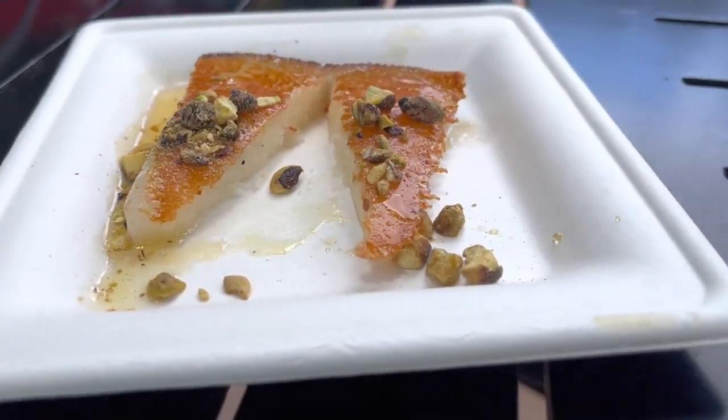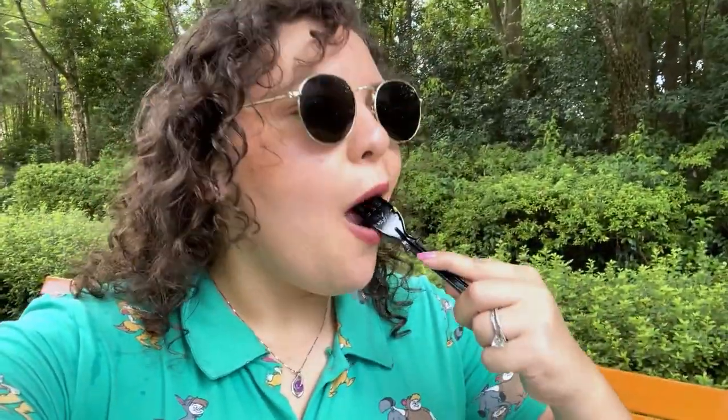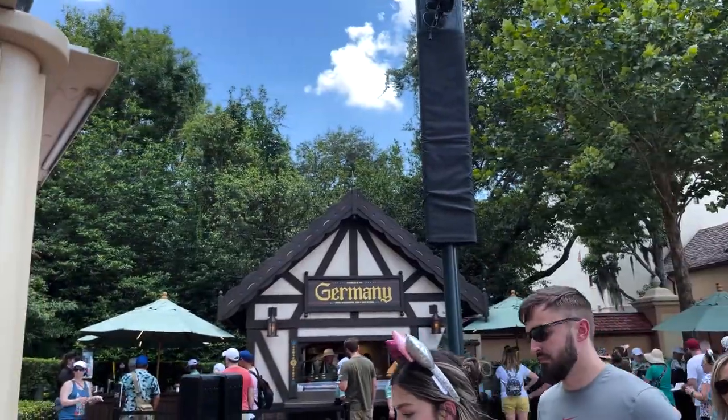This is something that I would normally eat on the regular as well. I order a lot of Greek food. I eat a lot of Greek food. Maybe because I'm half Greek. I don't know. It's probably just because I really like Greek food. I think if you're looking for a really interesting, good piece of cheese, this is something that you should definitely get.